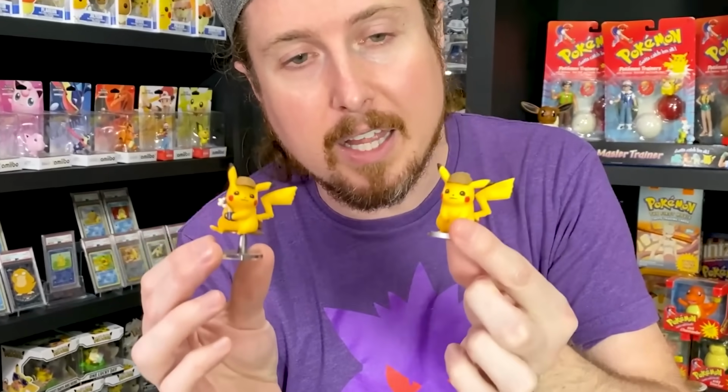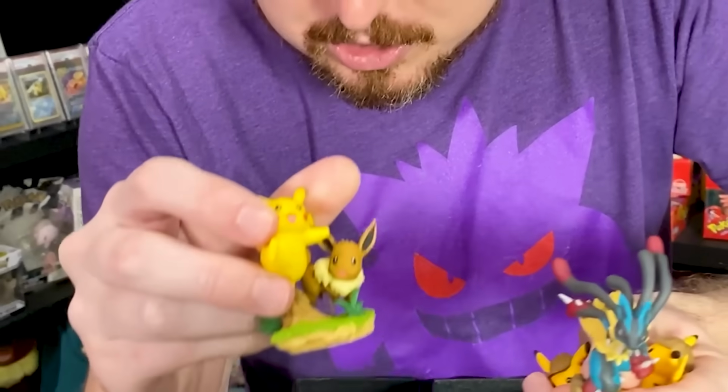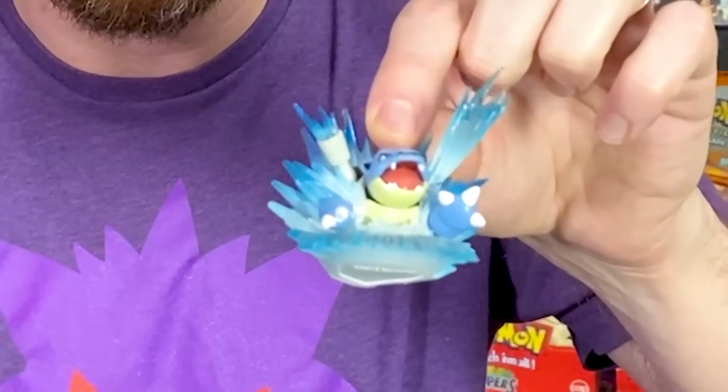You remember, like, the collection boxes just used to have figures all the time inside of them. Look at this, Pikachu and Eevee. And now it's like, I think last year in, what year are we in, 2023? Yeah. Last year in 2022, there was only one figure box, which jumbo cards are neat, but I would much rather have the figures, right?